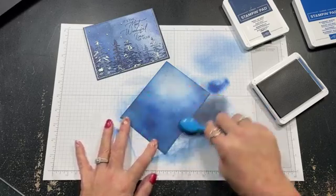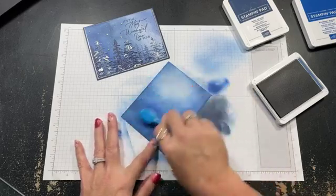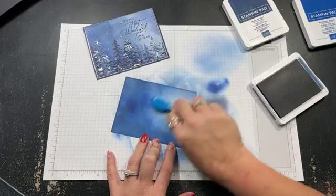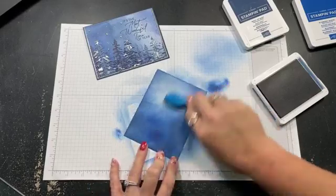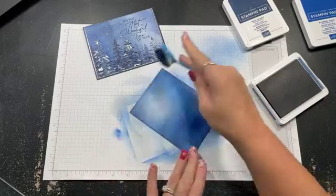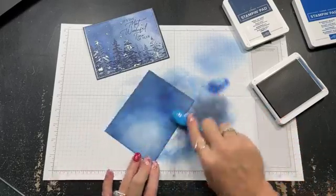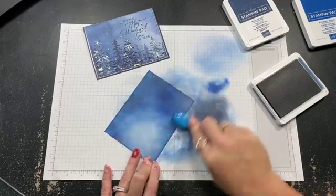Again, still using the Misty Moonlight. Now there's not much ink on my blending brush still. So I guess what I'm going to say is I'm smearing it in. I can't think of another word to better say it. But I'm just pushing it into the paper fibers and trying to get a more blended look. Just until you're happy with it. And I'm going to be honest with you, you guys could fool with it and fool with it until you're happy. And that's fine.